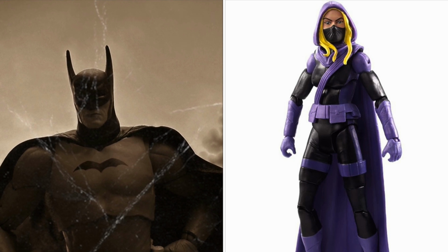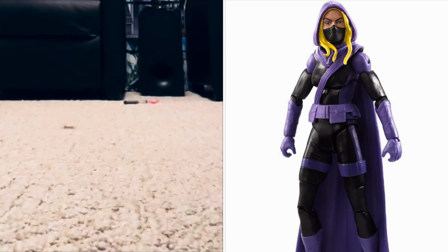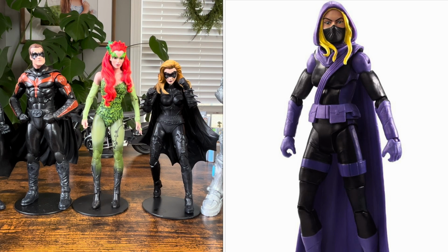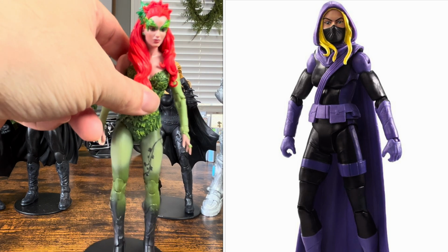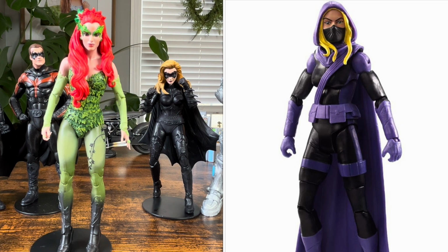But I think she's sorely missing, and a lot of female characters right now are undermade or not represented at all, and that's not news to most collectors. But she needs to be made, needs to be represented, and she's huge in that era of the Batman mythos. So we do need a Spoiler.